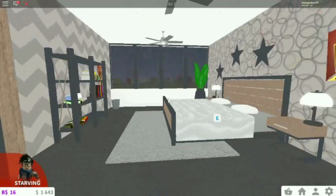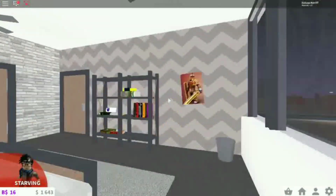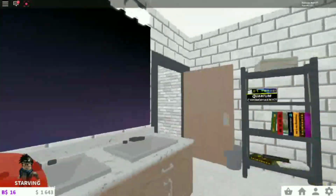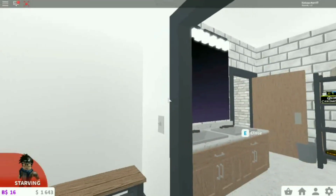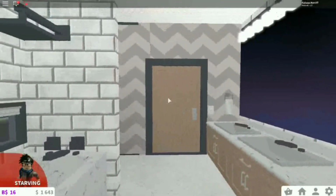And in this room right here, this is the master bedroom, of course. I did it with the stars, it looks pretty nice. I tried to make it not too expensive or overly detailed, because too much detail can also be a bad thing. And then here is the master bathroom and closet. It has a bench and hooks.